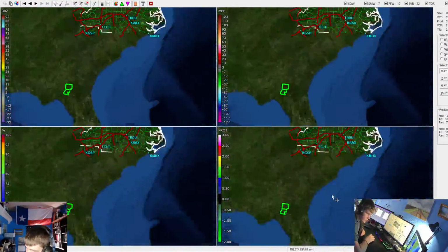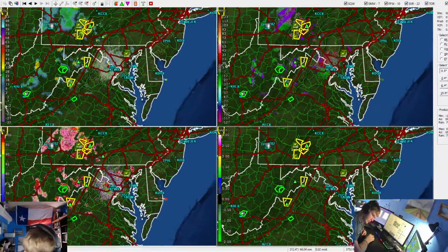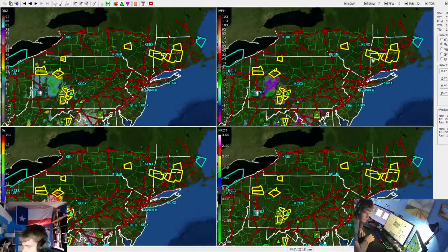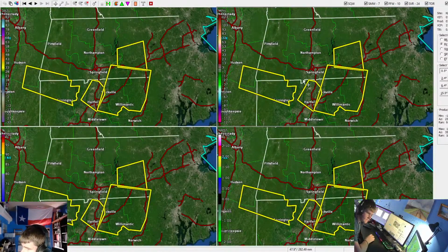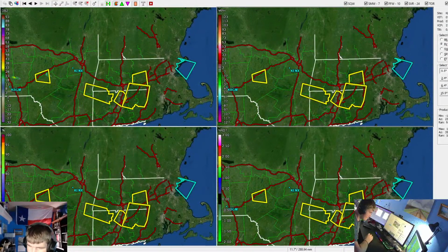So current severe thunderstorm warnings, we do have two on the border of West Virginia and Virginia. I believe we have like 10 in Pennsylvania, 1 in New York, 1 in Massachusetts, 1 in Connecticut, 1 on the border of Massachusetts and Connecticut, and 1 on the triple point of New York, Massachusetts, and Connecticut.